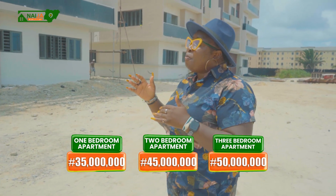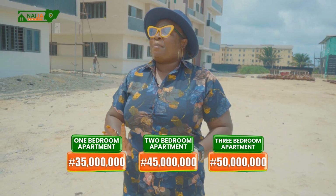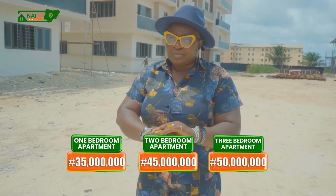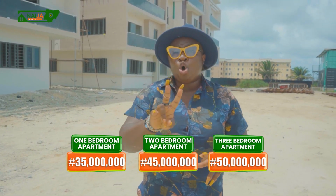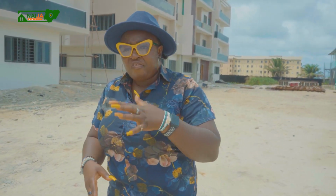There's going to be ample parking space for each apartment, 2 cars. You heard that right. I know parking space is very important when it comes to buying a property. So yes, each owner of an apartment is going to get ample space for 2 cars, and there's also going to be ample parking space for your visitors.